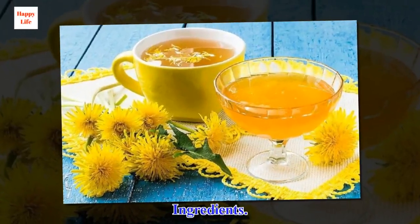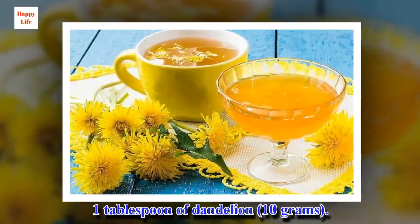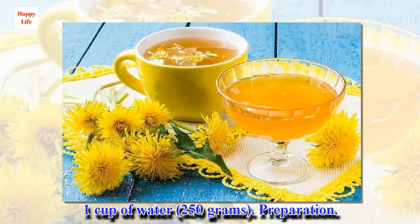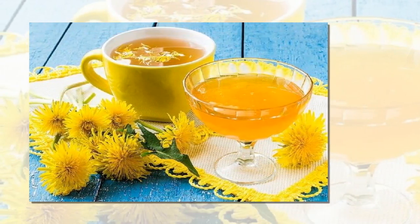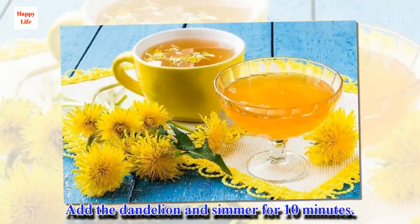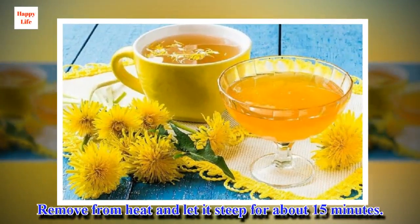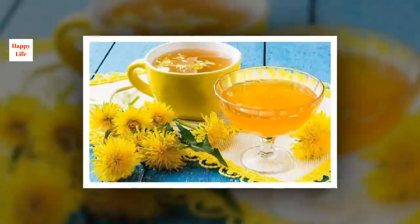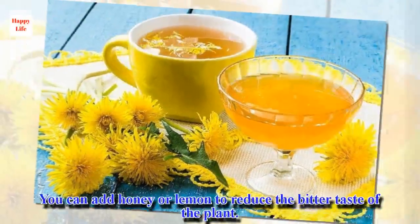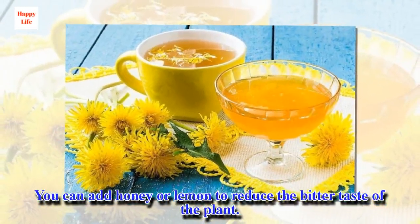Ingredients: 1 tablespoon of dandelion, 10 grams. 1 cup of water, 250 grams. Preparation: heat the water in a saucepan until it boils. Add the dandelion and simmer for 10 minutes. Remove from heat and let it steep for about 15 minutes. Filter the liquid and consume. You can add honey or lemon to reduce the bitter taste of the plant.